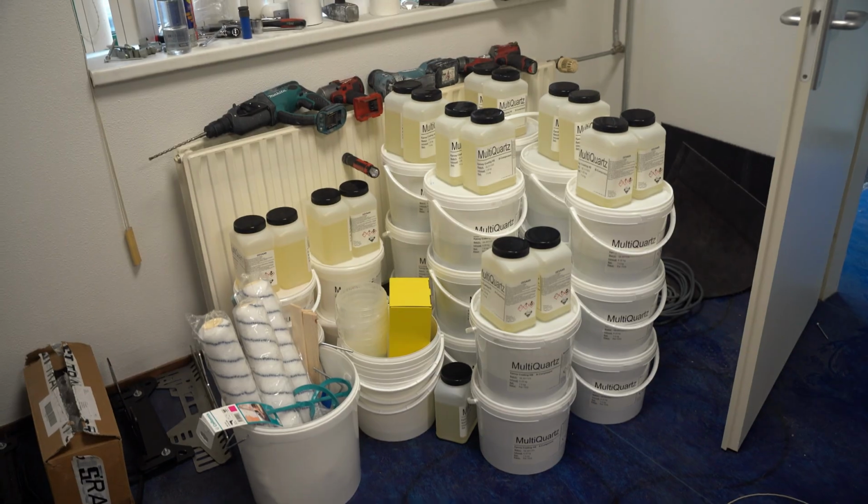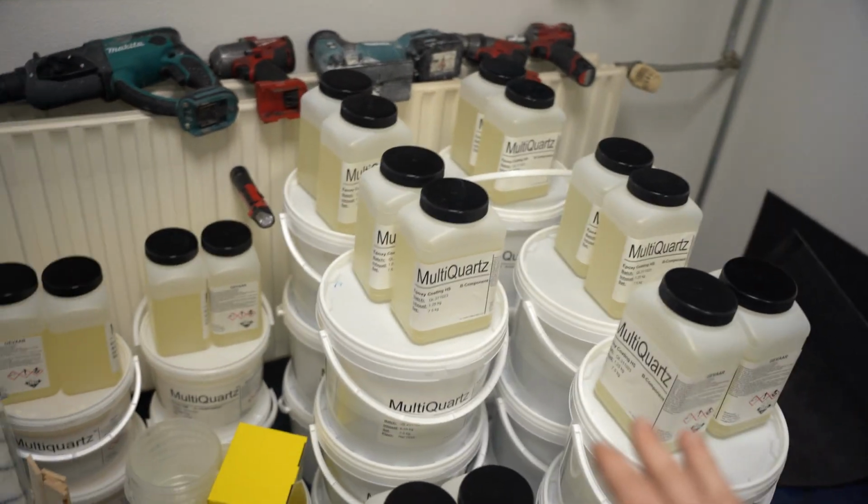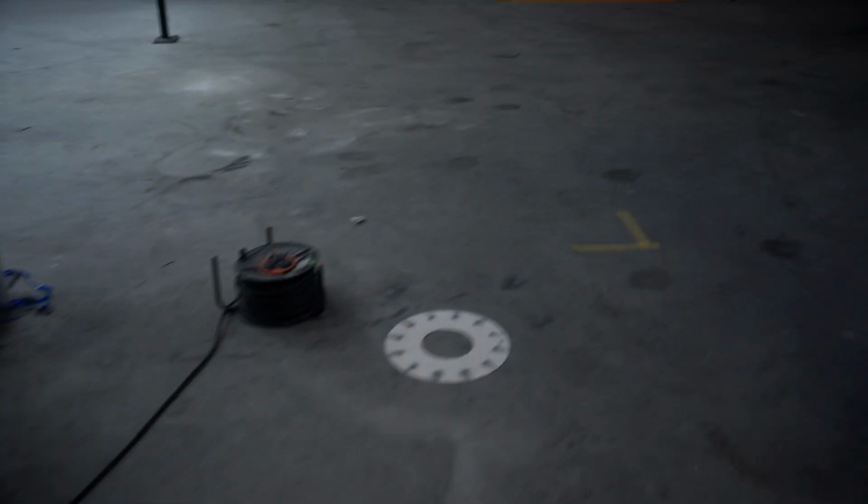So here we have all the stuff we need for the white epoxy floor. So primer, the floor itself, brushes and stuff. But as you can see, there's a disc here. We hired a sanding machine for the floor, but it turns out it wasn't aggressive enough.